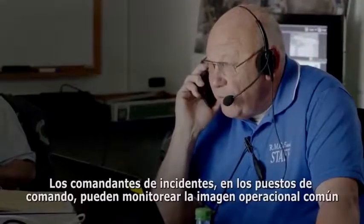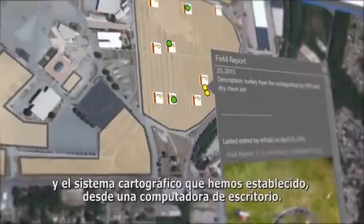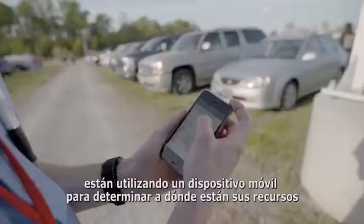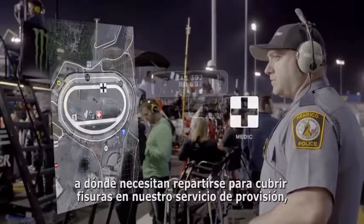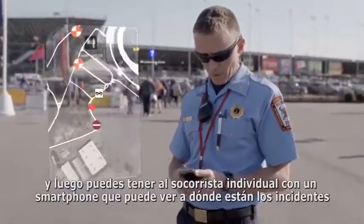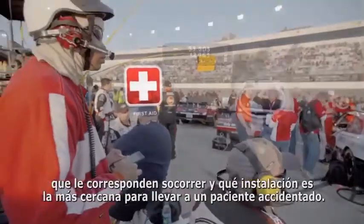The incident commanders in the command post are able to monitor the common operating picture and the mapping system we've established from a desktop. At the same time, our division group supervisors that are out in the field are utilizing a mobile device to determine where their resources are, where they need to be shifted to cover gaps in our service provision. And then you may have the individual responder that has a smartphone that can see where the incidents are related to them and what facility is the closest to take an injured patient.